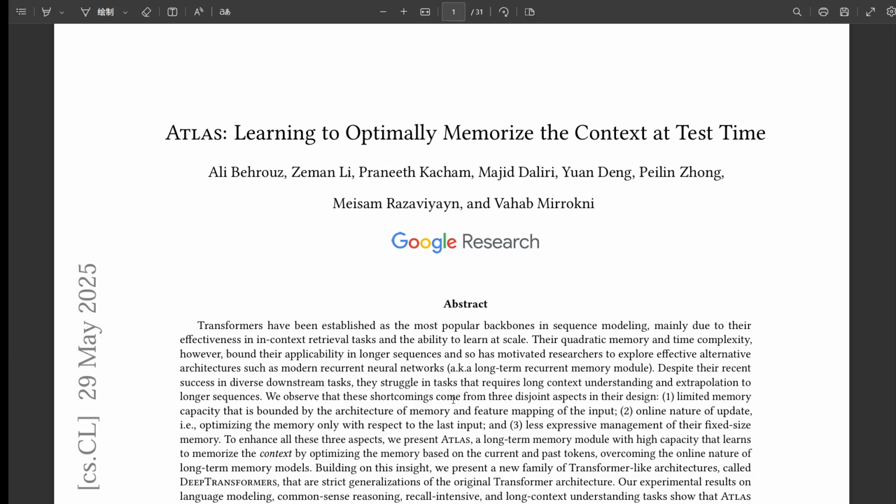Think huge documents, entire books, long conversations. Right. So our mission today is to break down why this is so tough for current models, even the really powerful ones you hear about, like transformers. And then explain the clever new ideas this paper introduces. They're aiming to build AI that can actually handle massive amounts of information spread out over time.